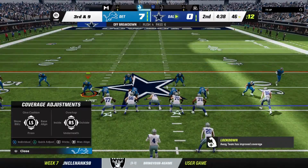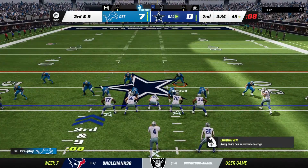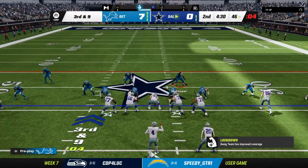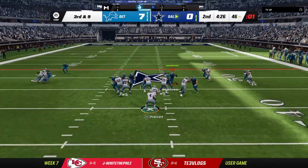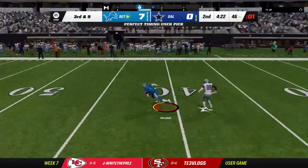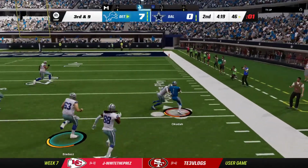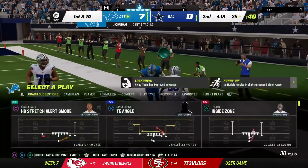They'll come to the line here needing 9 yards to pick up the first. They just get the play off. Now Prescott, they're looking for Lamb, but it's intercepted. Picked by Jeff Okudah, and the Lions are going to take possession of the football.